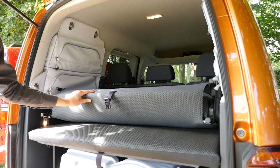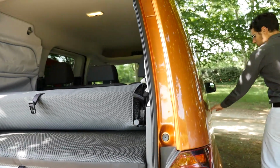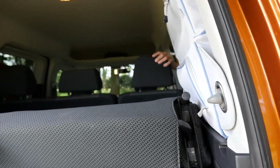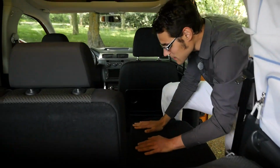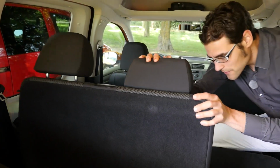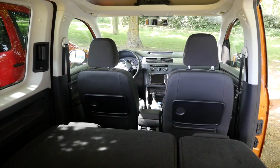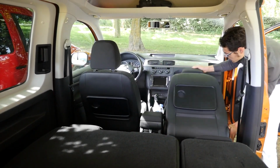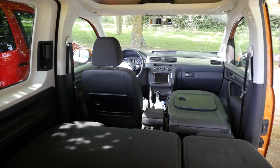Now we have to do the following. First of all, I have to use the sliding door and then lower the back seats here on each side. I'm just climbing in here. Maybe do it with two people, so that it's easier. So I first lower these ones. Then I go to the front seats. Put the first one down. For the second one, for the driver's seat, I have to go around.